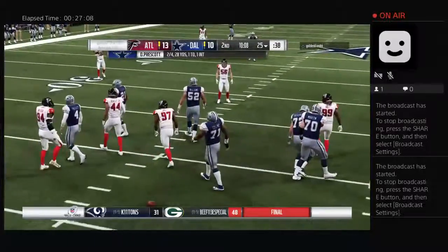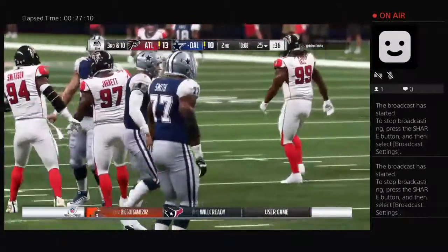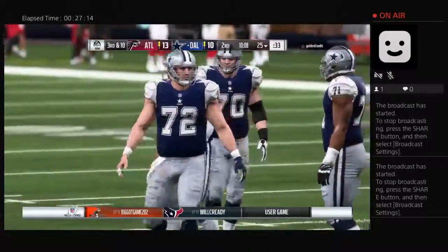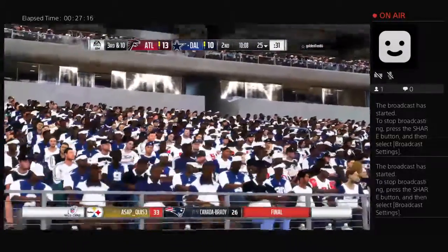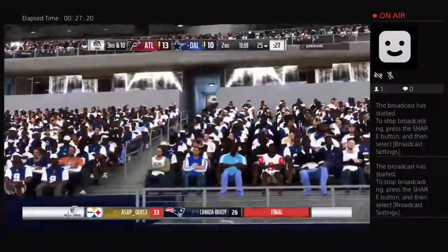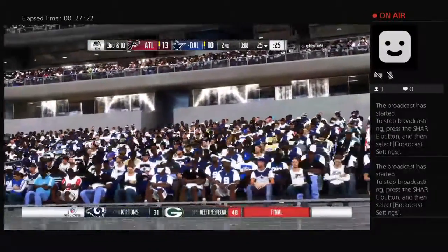Took a shot, couldn't connect. Let's face it, you can run the route tree as many times as you want, get in sync, practice it, do all those things. But once you get to game speed, it doesn't always time up quite that well. That one goes incomplete.